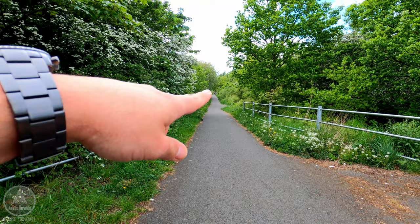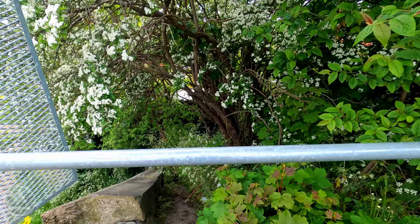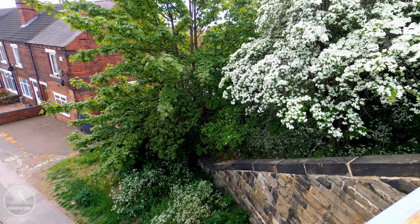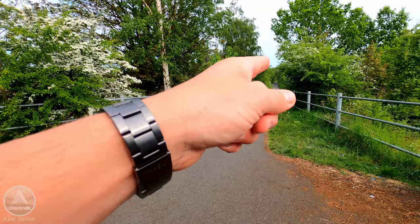So again, they've reduced the land around it. You can see the old bridge wall there. And I'm told the old station path is just down here as well. You would have accessed the platforms from this side just through here. And the trees, you can see clearly in the trees, there's nothing there. So let's keep pressing on this way.